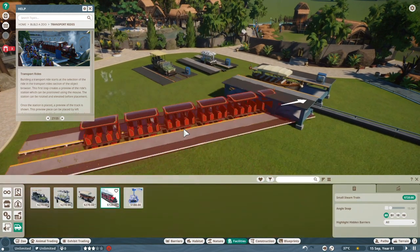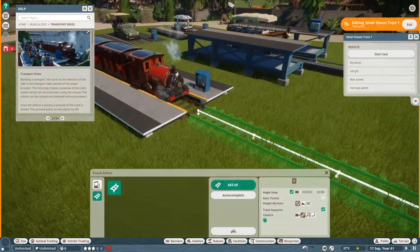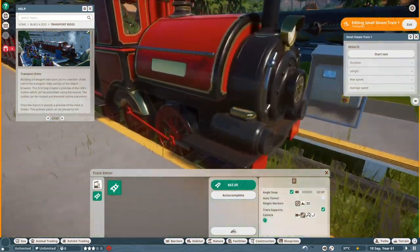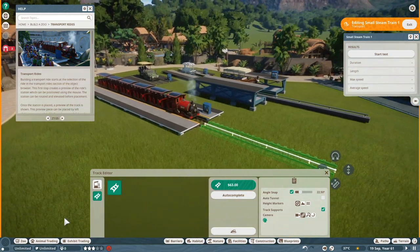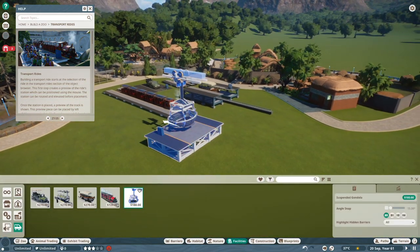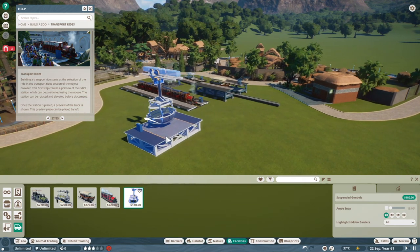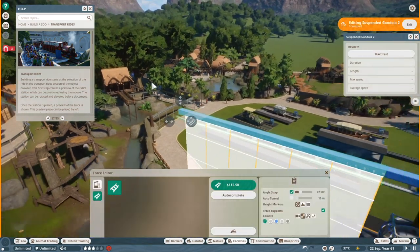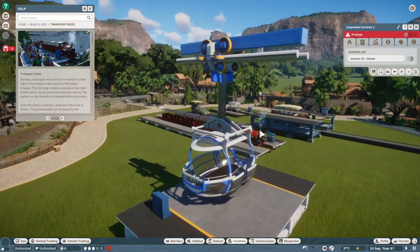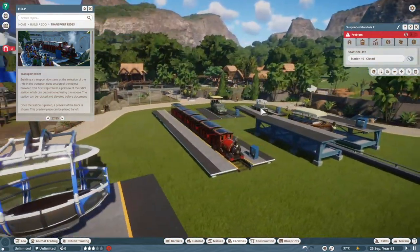Then, of course, you've got the gorgeous transport train, the little steam train. Really, really cool on that. I get Hogwarts vibes out of this. And then last, but definitely not least, we've got the suspended gondola. Really, really cool. Definitely might incorporate this if we do a savanna-type build, you know, with the giraffes, zebras, stuff like that. That animation on that door was really cool.